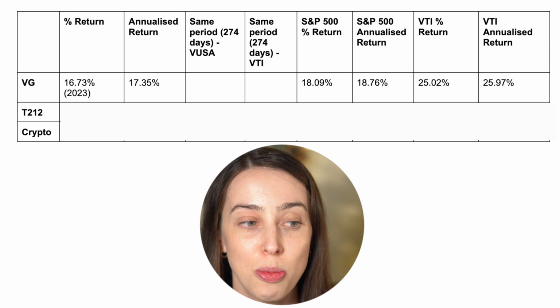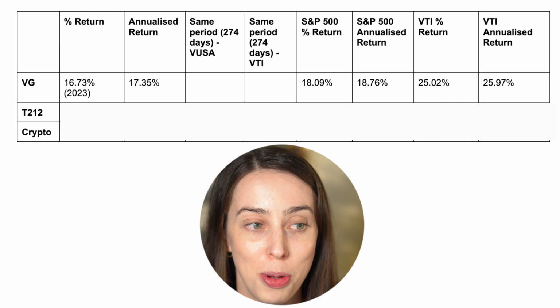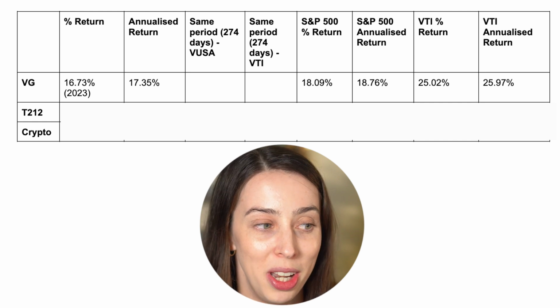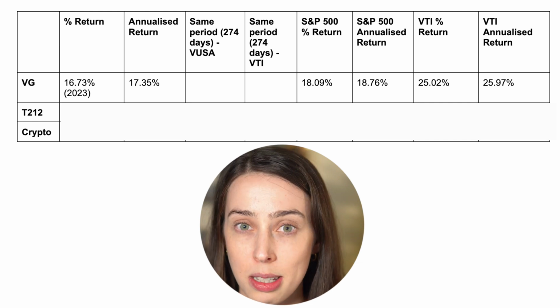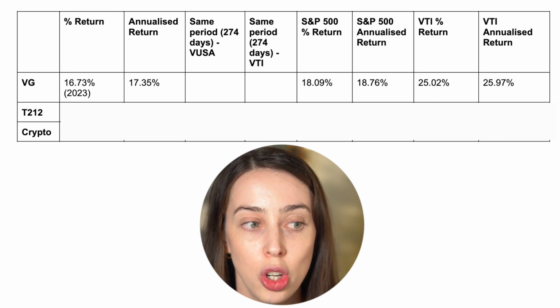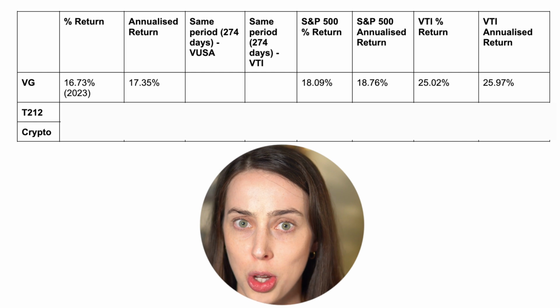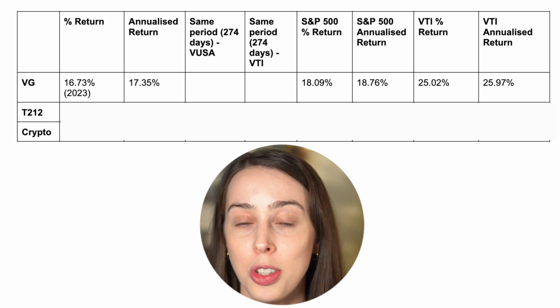Annualized return for that benchmark, 18.76%. Now you're probably asking yourself, if you put the 2 and 2 together here, hang on a minute, you only got VUSA, an S&P 500 ETF in your Vanguard account, and you've compared that to an S&P 500 as the benchmark, but your portfolio has underperformed. How can that be when there's the same thing in those 2? Well, it's simply down to my averages.